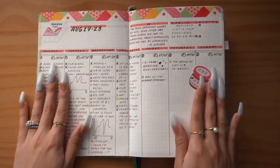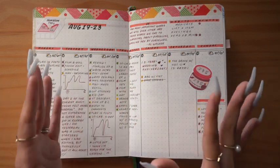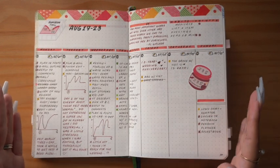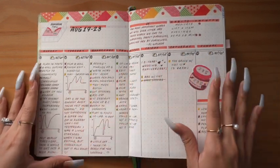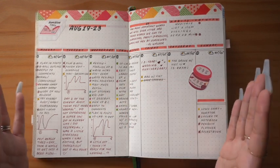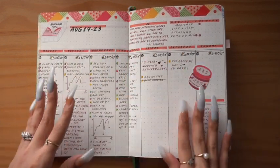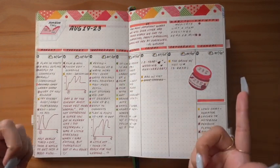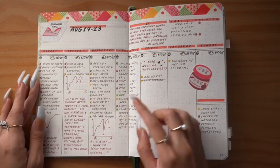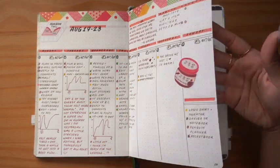Here I tried a sort of vertical weekly spread, and this is something that I just can't seem to get away from. I really enjoy how this looks, and it just seems to help me see and organize all of my tasks most efficiently, and efficiency is what I'm going for. Obviously, I like to decorate my bullet journal, but we need it to actually be functional. I also started to incorporate some energy audits, and then still have the quote at the top, habit tracker, and then a little waiting on list.